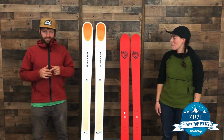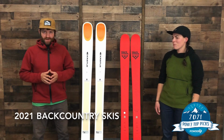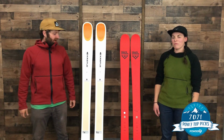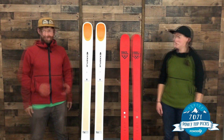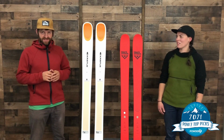We're introducing Powder7's top picks for best backcountry skis of 2021. It's a great year to get into the backcountry, provided you do it safely. And so we've got a lot of skis here that are awesome for earning your turns. So Annabelle and I are going to talk you through four of our favorite backcountry skis for this season.